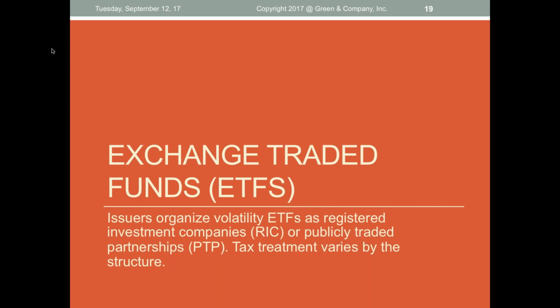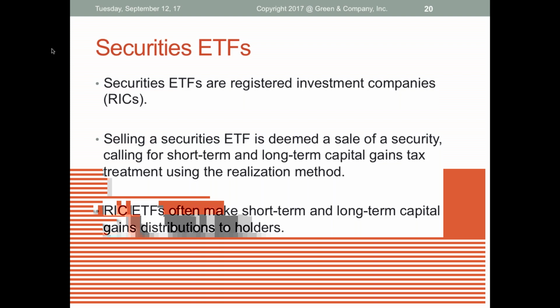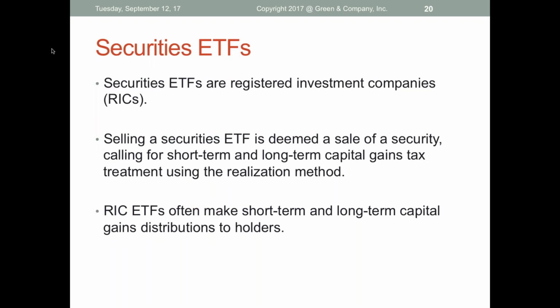If you have an exchange-traded fund of, let's say, the NASDAQ 100, that's based on a broad-based number of stocks, but it's a security. It's not a broad-based index compared to the NASDAQ 100 index, the E-mini. So you have to understand that first. So these issuers organize volatility ETFs that are registered investment companies, RIC, or publicly traded partnerships. Tax treatment varies. Some of this we touched on before, but these sections are separated just to reinforce the points.